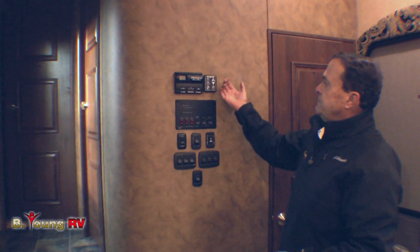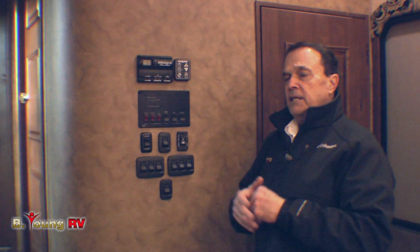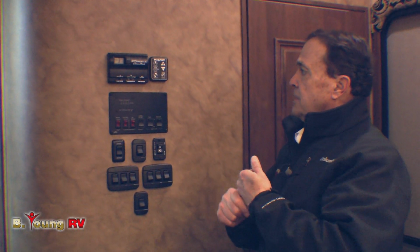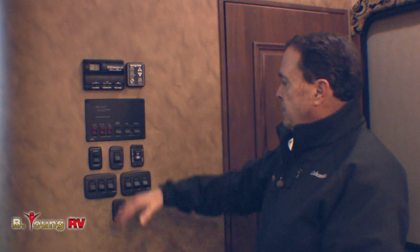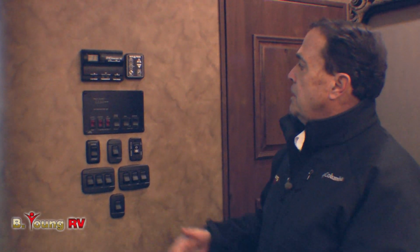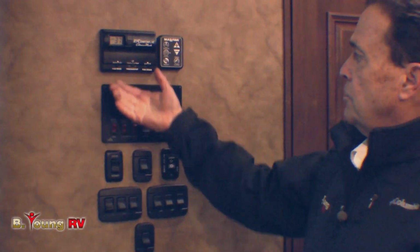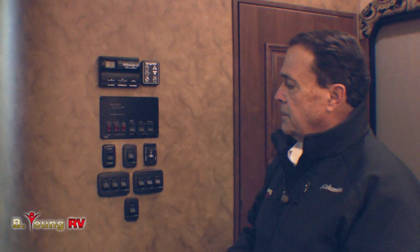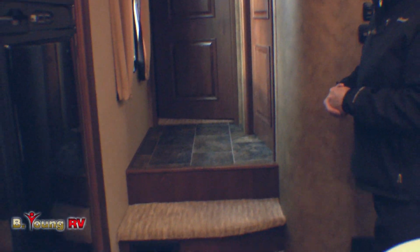We have the Max air fan here. Nice thing about the Max fan is that it's got two arms on the vent in case you left it open. So it's all controlled here because that's taller than I am over there. Light switches, slide out controls, awning controls, a two-way hot water heater, and the control for the air conditioning's down here. So I think it's time to go up the stairs here and see the bedroom and bathroom.